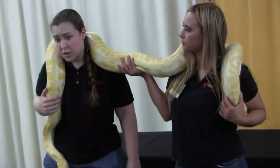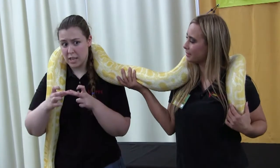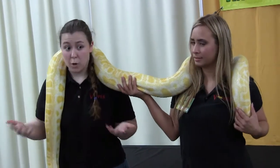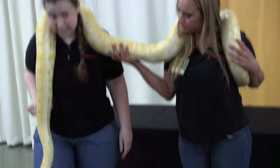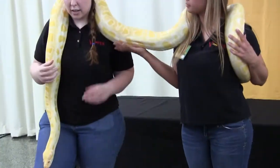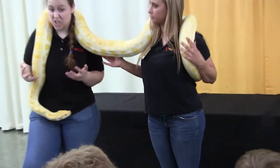Yeah, we rescued her from a guy that got her when she was small. They're usually, as babies, much smaller than this. People don't realize how big they get. She's actually not as big as she should be. He had her in like a little tote that we brought her out in. I'm not sure if you guys saw me put that on the table, but that's essentially what he had her housed in.